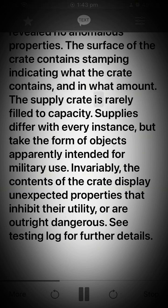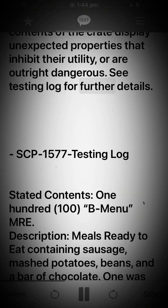The supply crate is rarely filled to capacity. Supplies differ with every instance, but take the form of objects apparently intended for military use. Invariably, the contents of the crate display unexpected properties that inhibit their utility, or are outright dangerous. See testing log for further details.